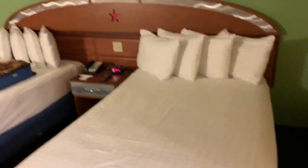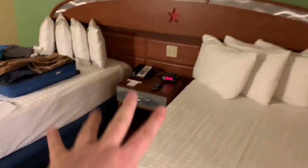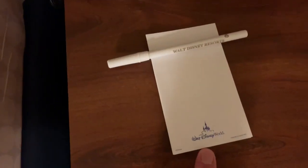Oh, that's there. So this is going to be my bed for the evening, mainly because it's furthest away from the window. Don't want to hear people going past. A little thing here with the remote and phone and clock and some Disney stationery, which obviously I'll be stealing. Nice little picture which I won't be stealing. A nice little musical border around the top, which is nice.